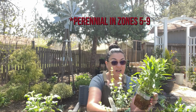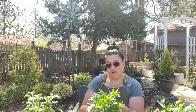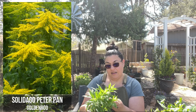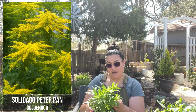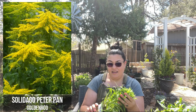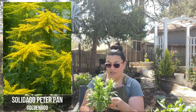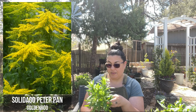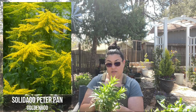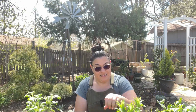And then I got, oh, this is my first time getting one, so I only ordered one. It's called a Solidago Peter Pan. I think the common name is goldenrod. And this can be in full sun, and it gets up to 28 inches tall. And the description on the website said that it is really nice to plant with mums. So that's why I got it. I thought I'd try it. There's actually several plants in this pot, so if I wanted to, I could probably separate them if I wanted more than one plant. But this is a perennial. Really excited to see what this looks like when it's blooming.